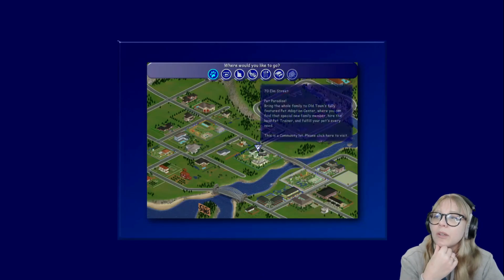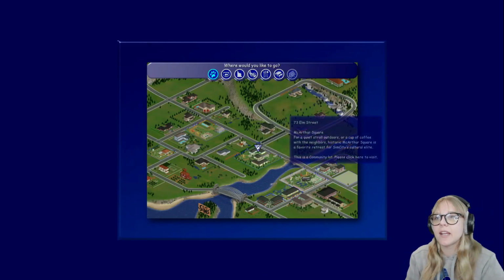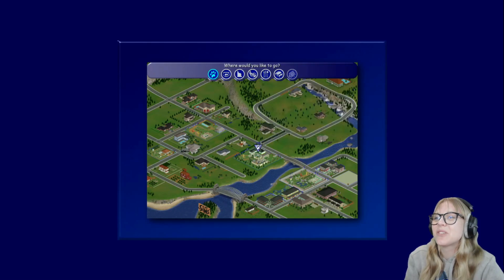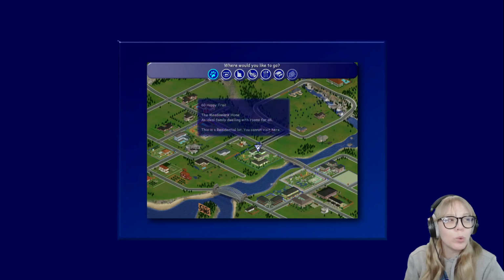So we have a little bit of a look around Old Town, and I end up deciding to take Claire. I almost keep saying Julia. It's not Julia, it's Claire. Down to a community lot that is like a pool hall.